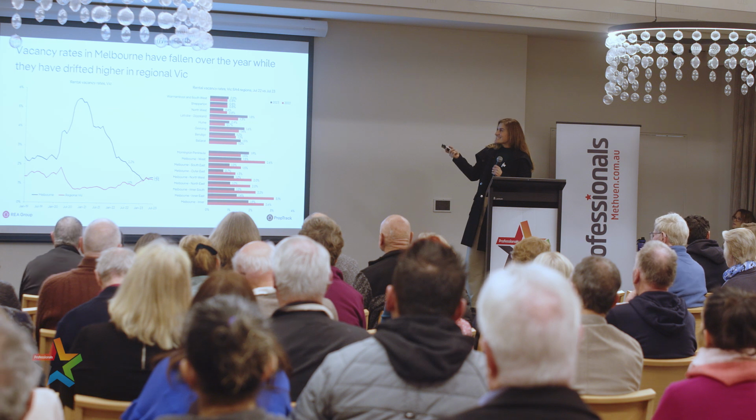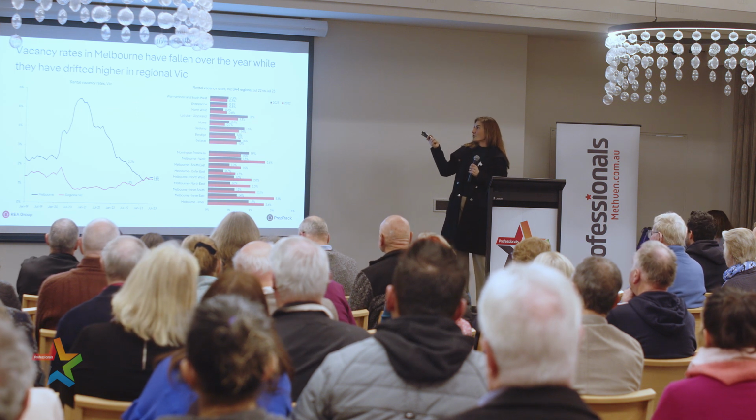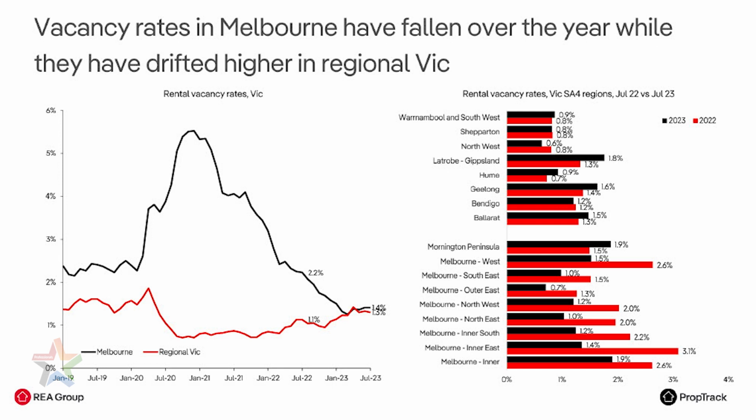Also with vacancy rates, they have definitely fallen over the year, but what we are just starting to see now is that they rise slightly. So you will definitely notice that they are slightly increasing, but vacancy rates will continue to stay at that lower level. However, we are seeing it rise just slightly. Unfortunately, vacancy rates are very much at that 1%, 1.3 and 1.4, depending on if you're looking at houses or units as well.